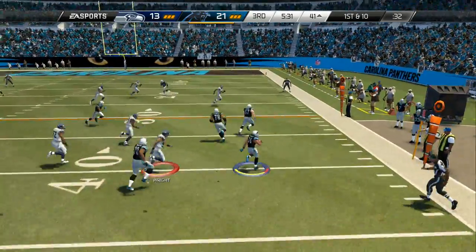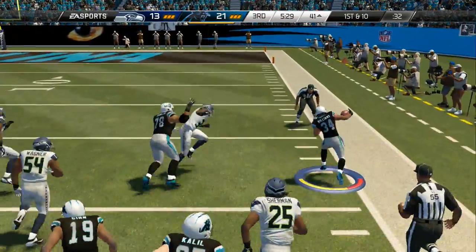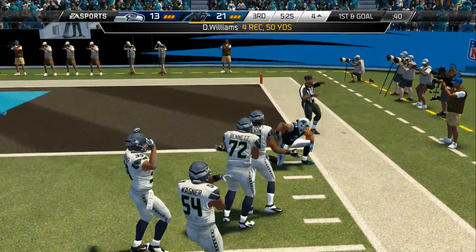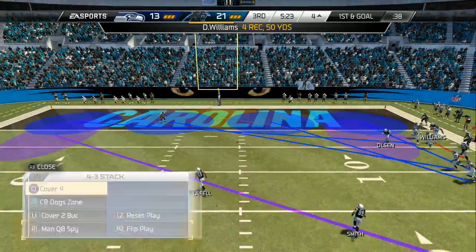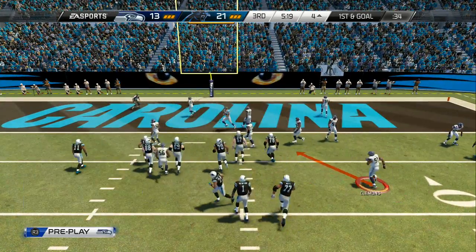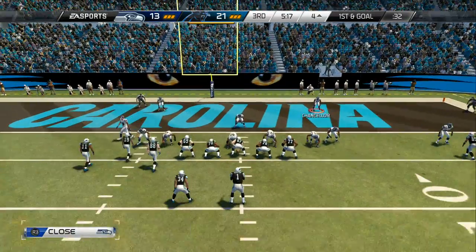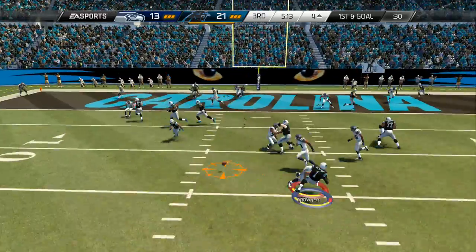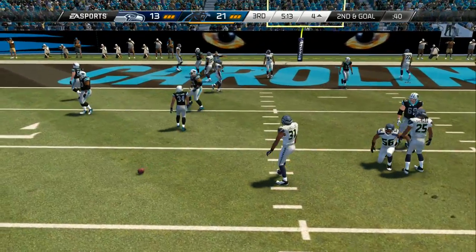Setting up a little screen. That brings the play to an end. The defense has got to be a little aggressive here. Your team is down. You've got to attack this offense. You don't want them to get in there and get another score. That was a big gainer. Now it's time to back it up. Screen pass. He had no time to get set.